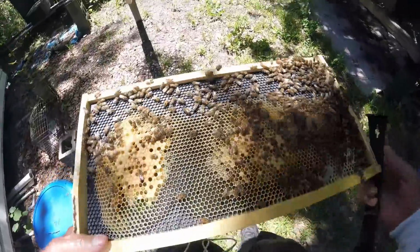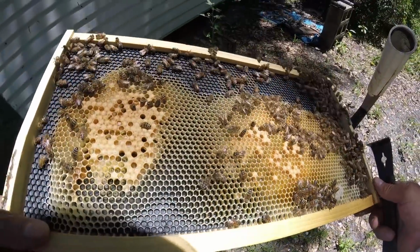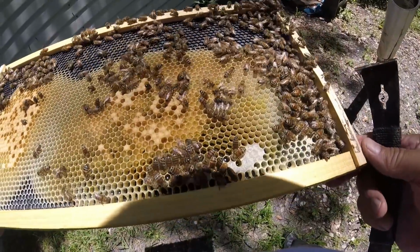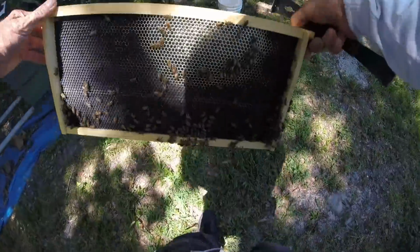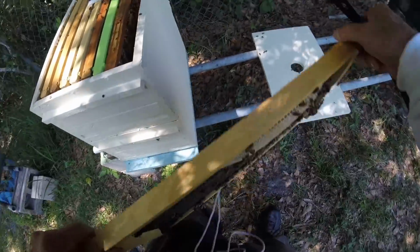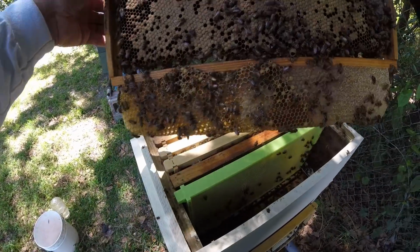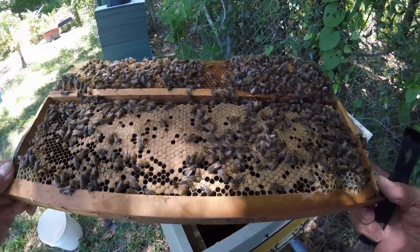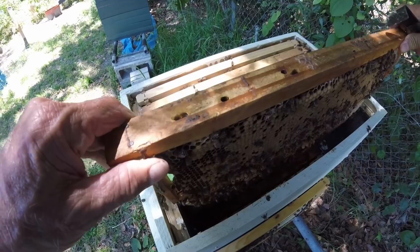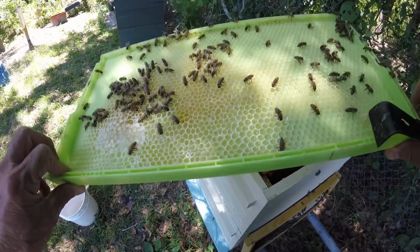Another situation where they didn't have enough wax down here. You can see they're just really not pulling that out good. Everything that they are pulling out, she's laying very well in here. They're just starting a little on this side. If I can't get queen cells, we're going to make nucs up anyway. This will be one of my hives I robbed from.